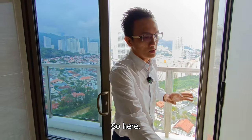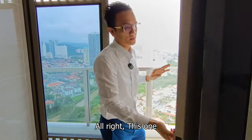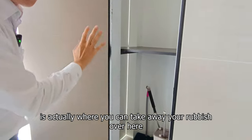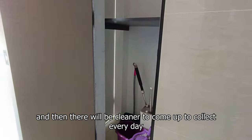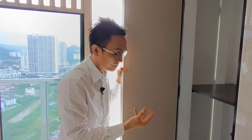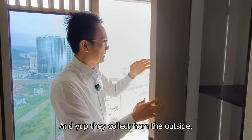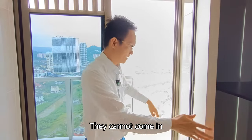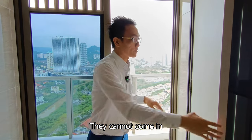So here, this is where you can take away your rubbish, and then a cleaner will come up to collect every day. And yes, they collect from the outside. Outside there's one door, so they cannot come in. Privacy again.